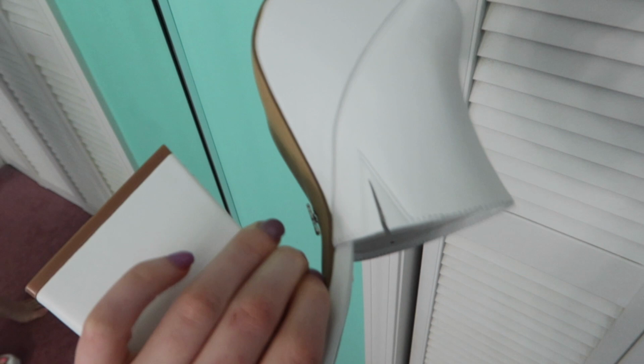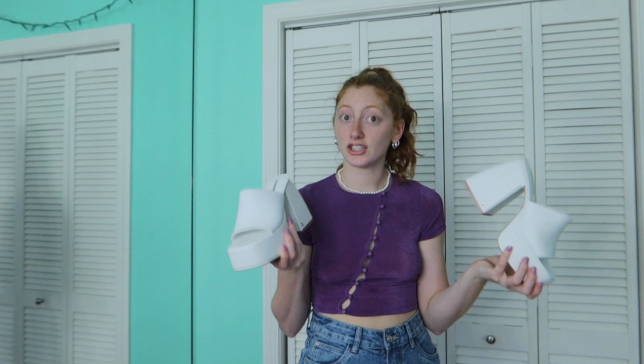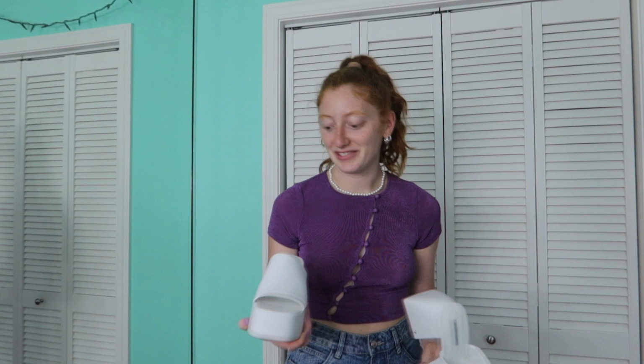So we have the chunky heel. Then, tiny cool little details, okay? We have this little bow right here. And then, underneath, you've got that little bow right there. And you've got a little bow outline on the bottom. Not that you really see it that much, but it has cute little details that somebody's gonna notice. Especially this one on the side right here. It just adds, I feel like, attitude to the outfit. And I'm living for it.